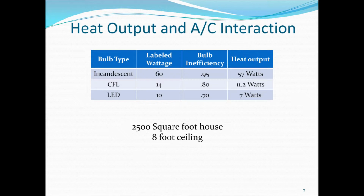As you can see, each bulb has a specific amount of inefficiency along with it. That means that this percentage of energy used by each bulb is converted to heat energy. For each bulb, you can see how many watts of heat energy are put out whenever each bulb is turned on.